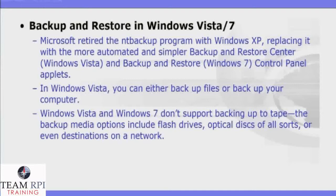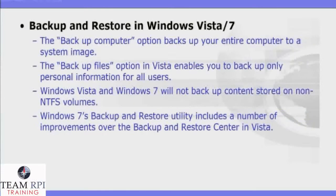In Windows Vista and Windows 7, Microsoft retired the NTBackup program, replacing it with the more automated and simpler Backup and Restore Center. In Windows Vista, you can either back up files or back up the computer. Another advancement in Windows Vista and Windows 7 is they no longer support backing up to tape. You can back up to a flash drive, optical discs of all sorts, or even destinations across the network. The Backup Computer option backs up your entire computer to a system image. The Backup Files option in Vista enables you to back up only personal information for all users. Windows Vista and Windows 7 will not back up content stored on non-NTFS volumes.